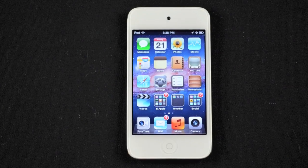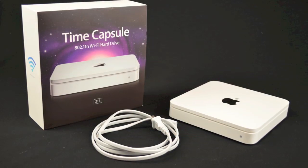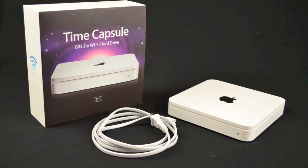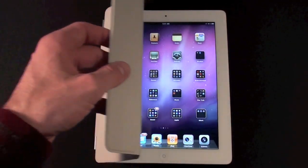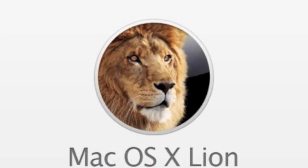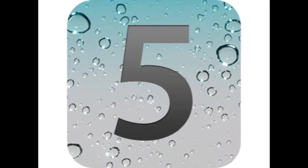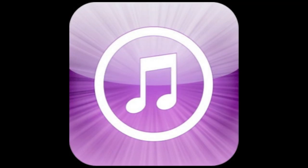Other incidentals include a white version of the iPod Touch 4th generation and updates to the Time Capsule and AirPort Extreme, which brought next generation wireless technology for better speed and range. And of course, we have the iPad 2 Smart Cover, which was probably half the excitement of the iPad 2 announcement. Not to be overlooked is software and services such as OS X Lion, Final Cut Pro 10, iOS 5, iCloud, and iTunes Match. Now, in the year of spec upgrades, this is definitely where most of the excitement happened.